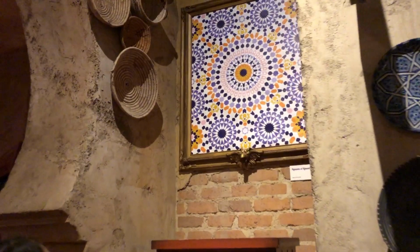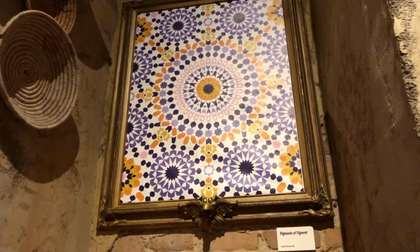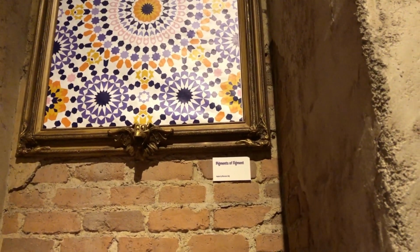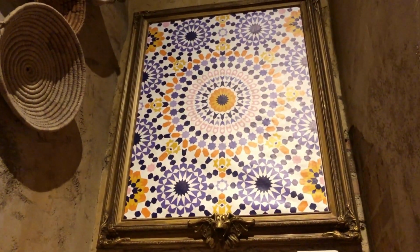I feel like this is going to be the hardest one to find because Morocco is so big. It'll be easy. But we basically know which one it is, right? Yeah. Amanda found this one too. So it doesn't have Figment in it? It's called Pigments of Figment. Yeah, pigments of Figment. Which it basically is.